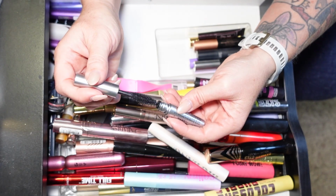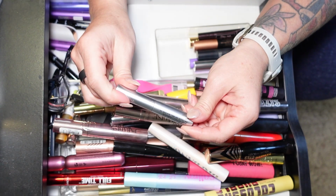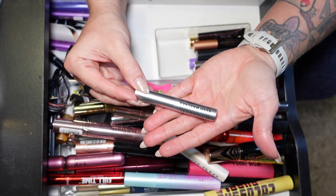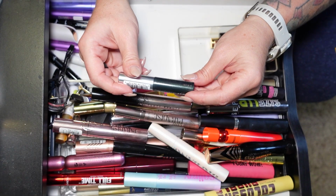It's not recommended to keep it for more than 3 or 4 months, even though it says 6. But once you start opening it up, and especially if you have an eye infection or whatever, you should be getting rid of whatever products you are using. So I'm gonna get rid of this one. This one from Clinique High Impact Mascara.